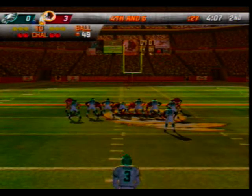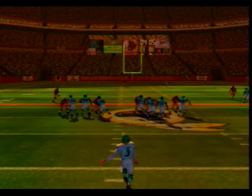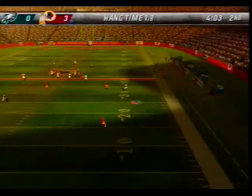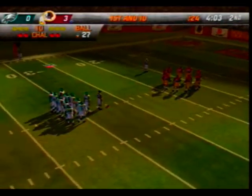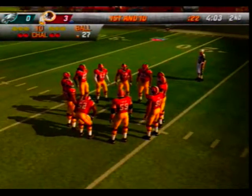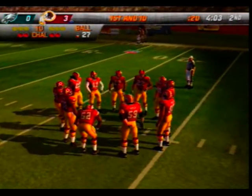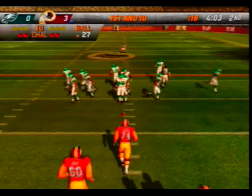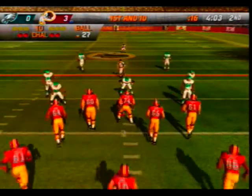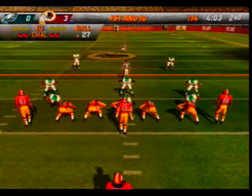Number 3 will come in now to punt it away. Hobbs back to return. This one goes out of bounds. So they have first and 10 here, 27-yard line.